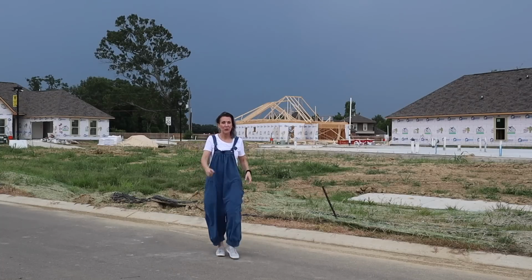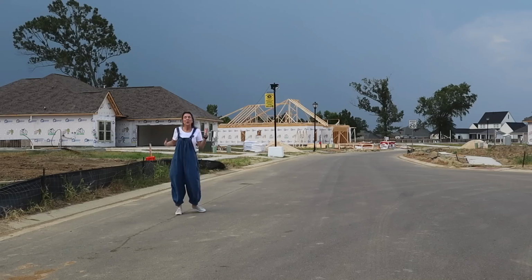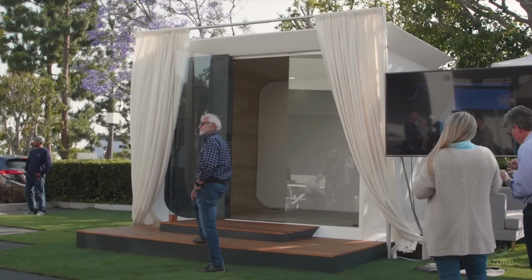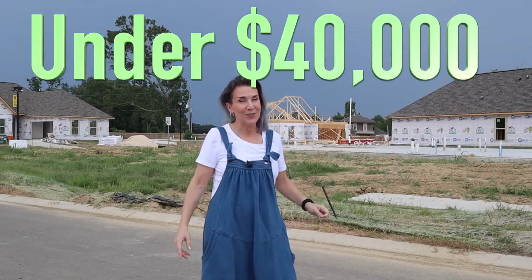There's a storm brewing in the construction business, and it has to do with the fact that building materials have gone up exponentially. But we need a new, innovative way to construct homes, not only quickly, but more affordably. But what if I told you you could get a brand new built home in less than 48 hours and it costs under $40,000? What?